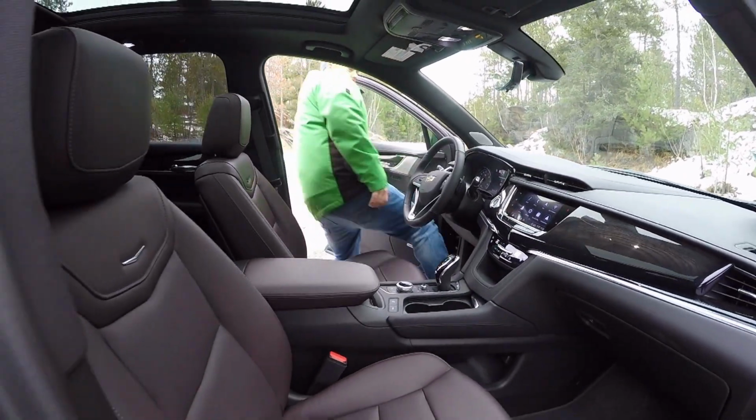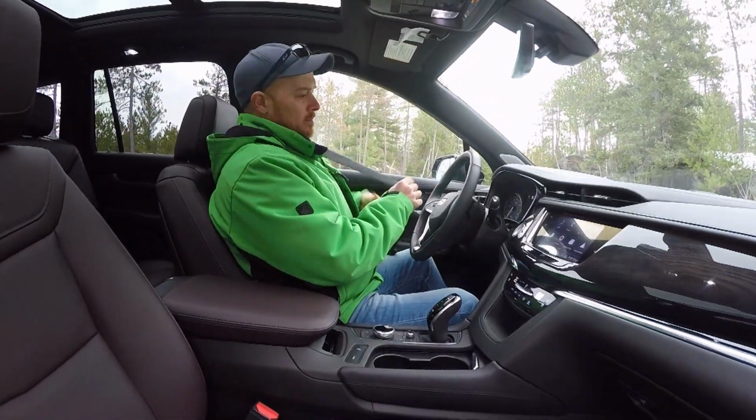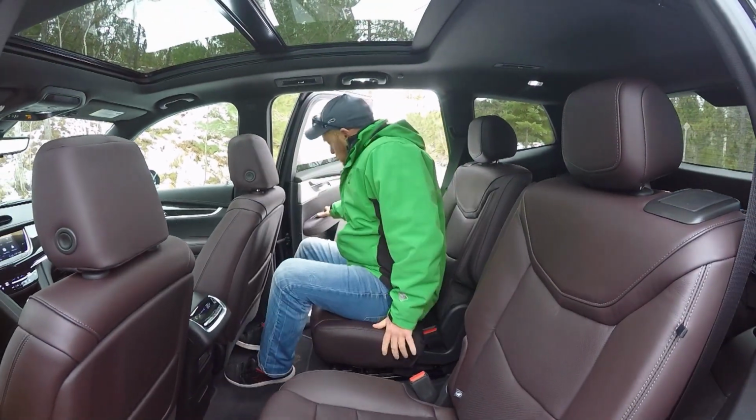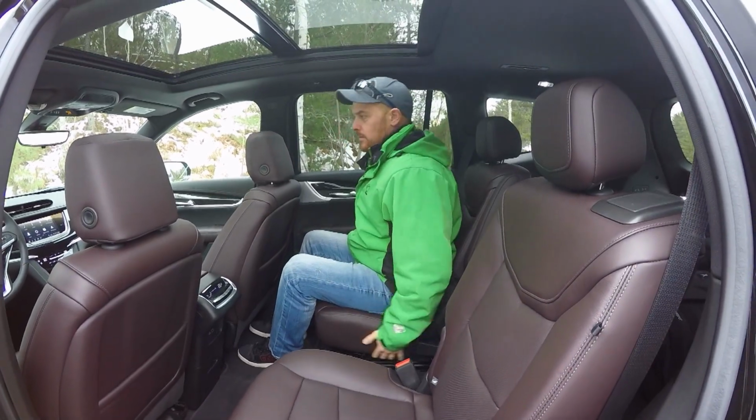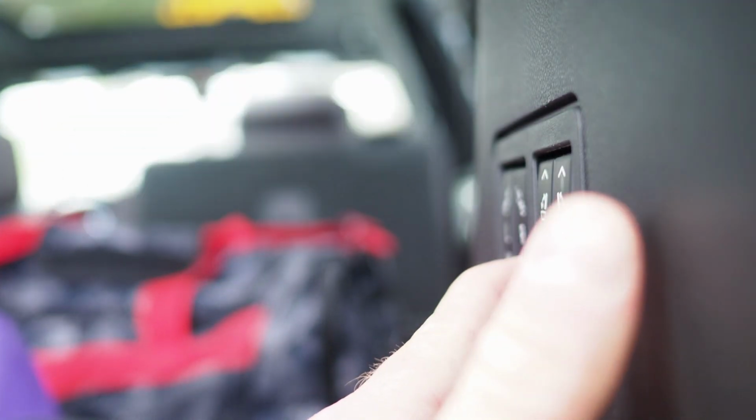Front seats offer loads of space in each direction, and it's just a simple slide and plop into your seat for most. Second row, much the same, and look at all the legroom in these heated captain's chairs with armrests and recline. There's a third row that comes and goes at the touch of a button if you need it.